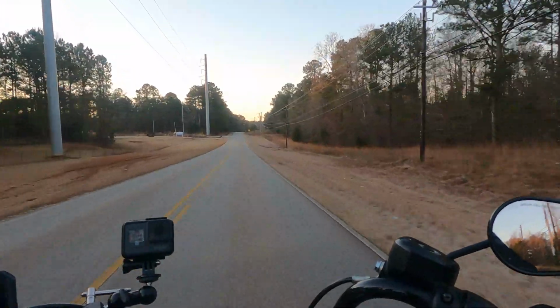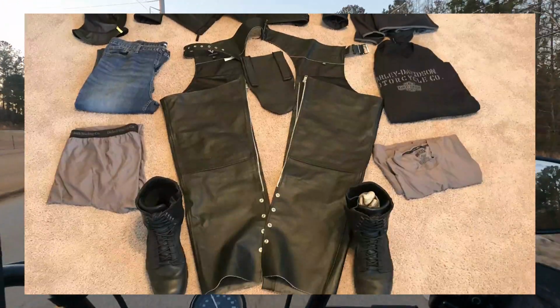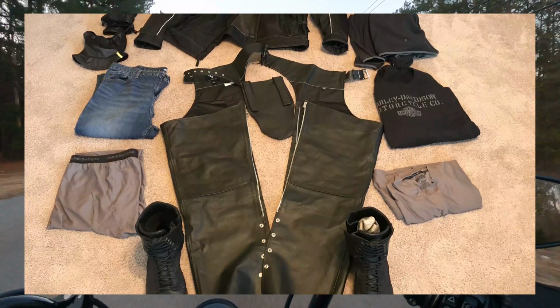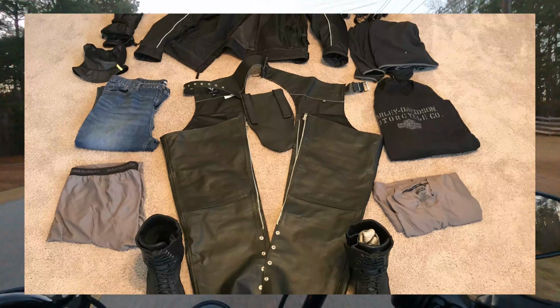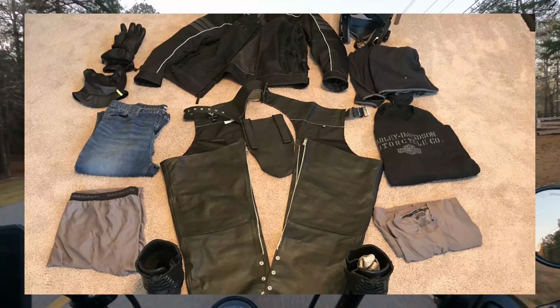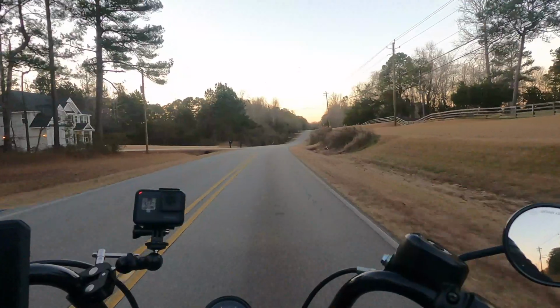So obviously you need to layer. I got multiple layers on. Here's a picture of all the stuff I'm wearing right now. And as you can see, I am layered. The bottom layer is to keep my body heat in. My outer layers are to keep the wind off. And those two things together make this ride tolerable.